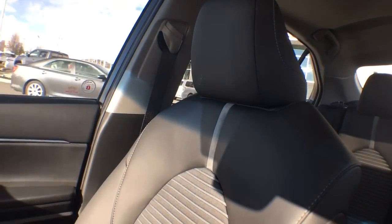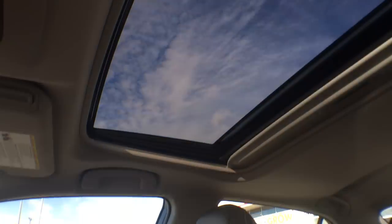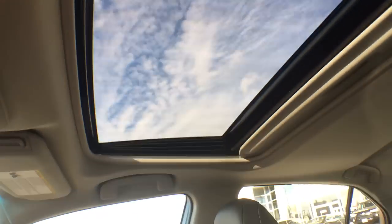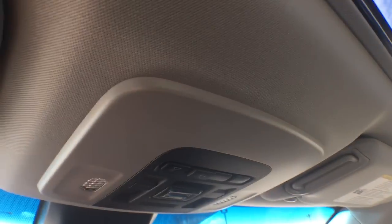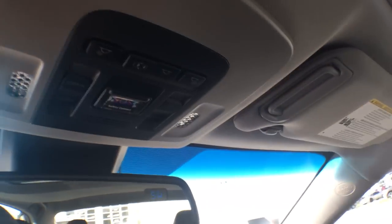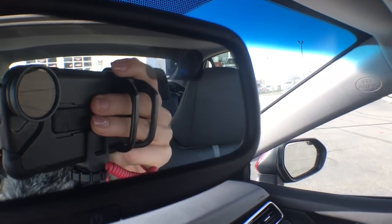And the driver's seat is an 8-way power adjustable driver's seat with lumbar support. Up top, we do have our power moonroof, which is a little bit more useful in the warmer months, but absolutely beautiful to see the fresh air and see the sun. Now, we do have an auto-dimming rear view mirror, which does have a compass built into it.